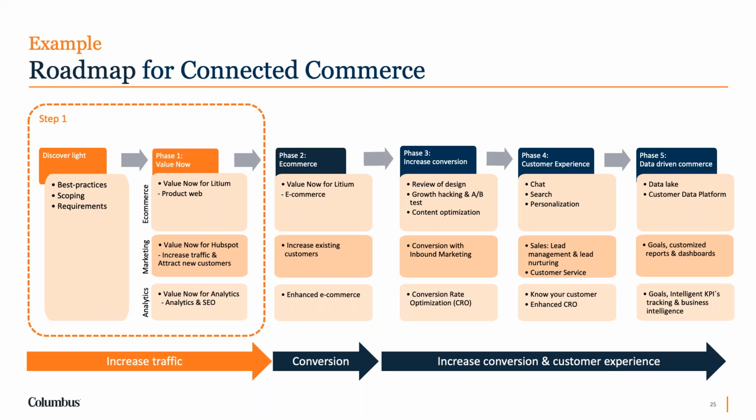So this was for e-commerce and connected commerce. And if you're going for a customer portal instead, Casper, then it's a similar approach, but you have an even more focus on all the functionality behind login.